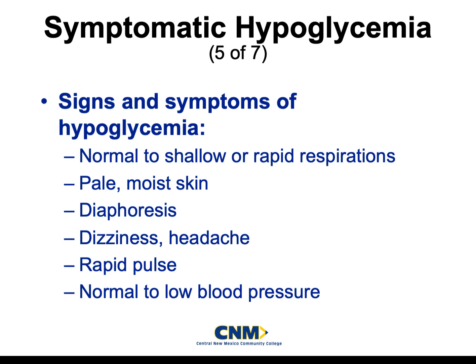Okay, some signs and symptoms of actually symptomatic hypoglycemia: they can have anywhere from normal to shallow to rapid respirations. Okay, well, scratch that one because it could be anything, right? They can have pale, moist skin. Well, let's scratch that one because that's a lot of other different disease processes out there, right? They could be extremely diaphoretic. Well, let's scratch that one because there's a lot of things that can make us diaphoretic as well. They can have dizziness and headaches. Okay, maybe a little something. Now we're kind of pinpointed to only certain disease processes a little bit. They can have a rapid pulse. Well, I can get a rapid pulse from just hearing my alarm go off in the morning, right? And then they can have a normal to low blood pressure. How do you guys feel about those symptoms? A very broad generalized set of symptoms for a hypoglycemic.